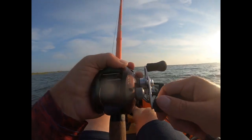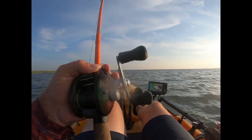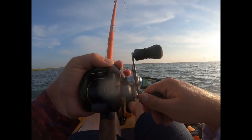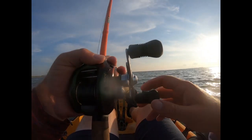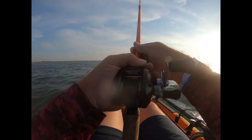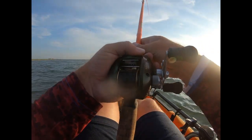Anyway, when I put that rattling lure on yesterday, it seemed like a big difference. I started getting a lot of bites. Didn't catch anything like this, I promise you. I got a lot of bites, had a lot of fish exploding on the lure, which gave me a lot of confidence in continuing to use it today. I mean, there's no reason in changing a lure that fish are biting. And white seems to be the key, something with white in it.